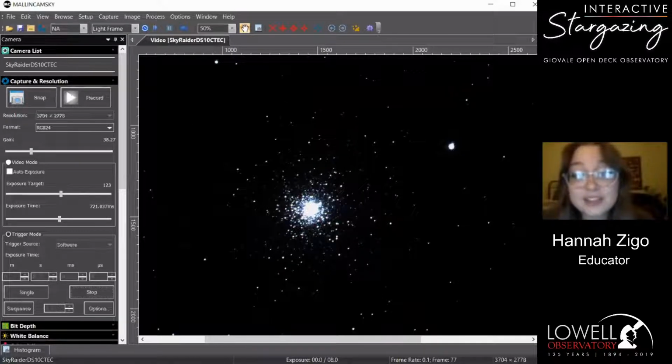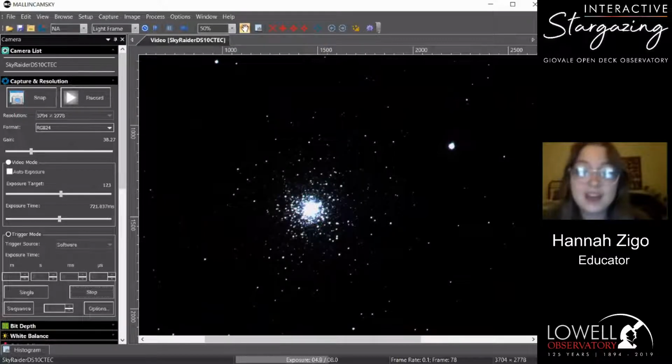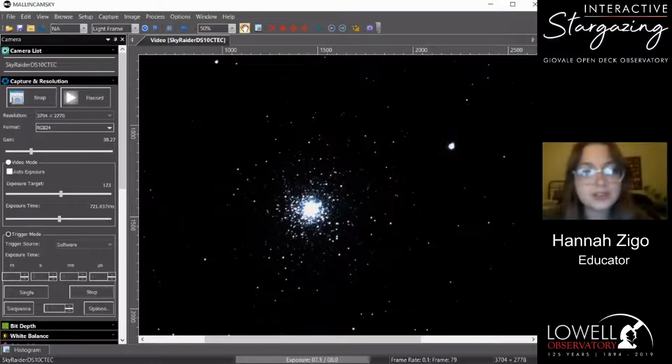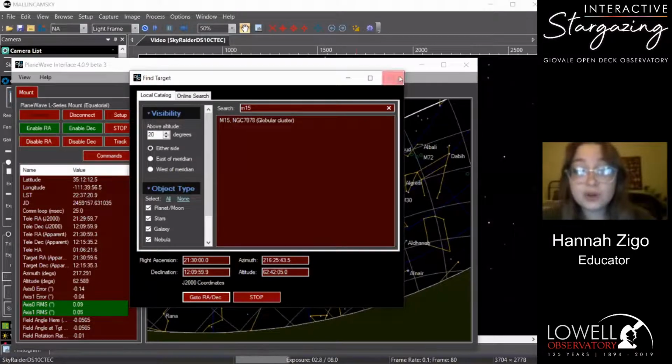And this globular cluster is in the constellation Pegasus. It's actually a little bit easier globular cluster to find. So if you guys were trying to find this tonight with a telescope or some binoculars, you should be able to find this one pretty easily. So yeah, that's a super cool object there.